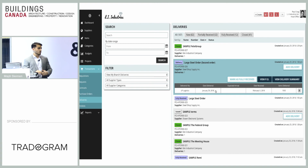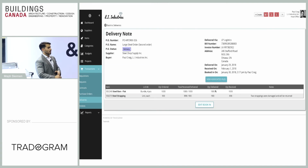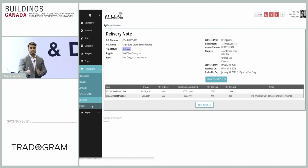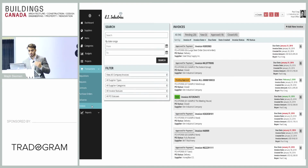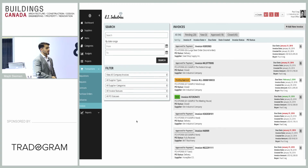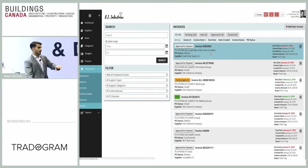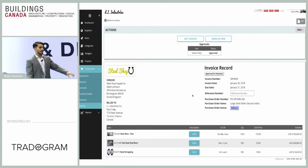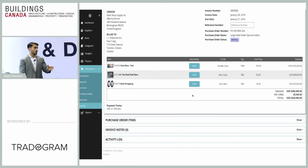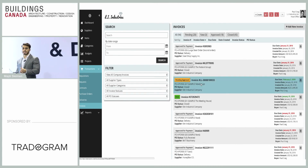Once you place the orders, you can go into the deliveries tab. You can give access to different users in the company, maybe someone in the warehouse, to receive the goods and complete a two-way match, making sure that you're always receiving what you originally ordered. And then finally, you also get to reconcile your invoices. You can host all the bills that you receive from your vendors, keep a record of all your invoices in here, and make sure that you're only paying for what you originally ordered on the PO and what you actually received.